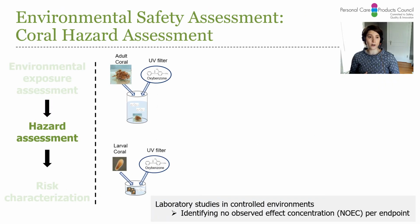The next phase of our environmental safety assessment is the hazard assessment. So here I have a hypothetical laboratory exposure for coral. And at the top I have an adult coral and at the bottom we have a larval coral. So the test could be based on either of these 2 life stages. And if you remember back to the environmental risk assessment example I gave with humans and water, do you remember how there were more sensitive life stages, for example, the baby versus the adult? So the same thing could happen in the environment. So it's important to test different life stages to make sure that we're basing our risk assessment around the more sensitive life stage. It's not always larvae, sometimes it's the adult, so it's important to get data for both.